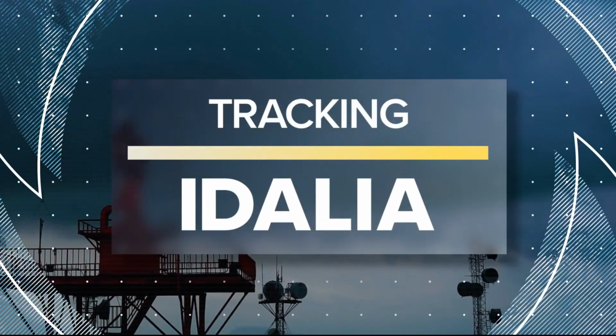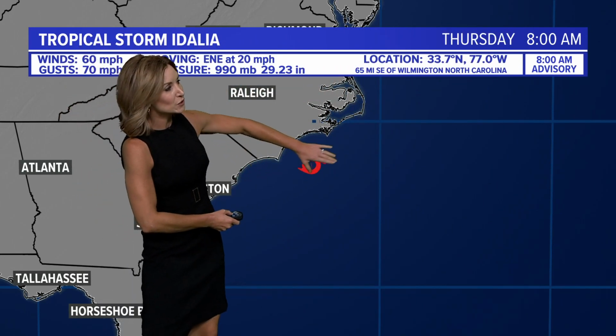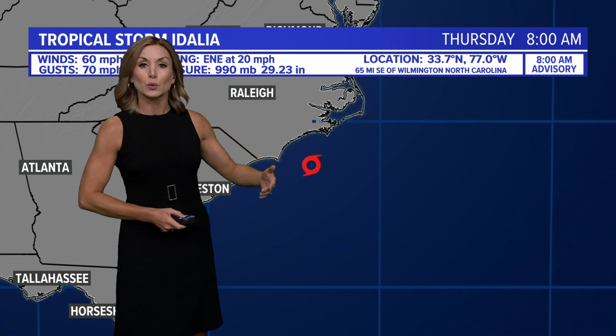I'm meteorologist Caitlin McGrath, and we are continuing to track the tropics. Idalia, still a tropical storm with sustained winds at 60 miles per hour, but continuing to pull away from the Carolina coast, moving to the east-northeast around 20 miles per hour, but expected to start to shift off to the direct east and then eventually southeast as we look ahead toward tomorrow.